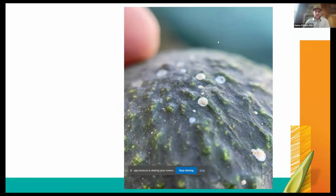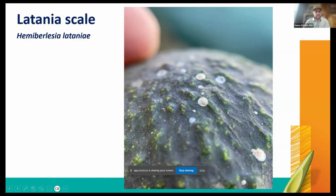We see this a lot in Ventura County on avocados, these little white spots. This is, and I always have a hard time with the word, Latania scale, and not really a problem that we do anything about in the field. They're present, however, they come off really easily with the brushes in the packing house, so it's not a big issue for quality of any type. So they're here, but they just kind of do their thing, and they're under natural control in the orchard.